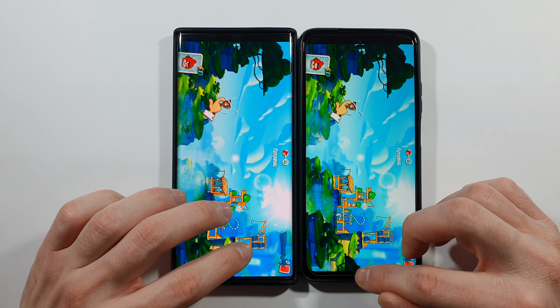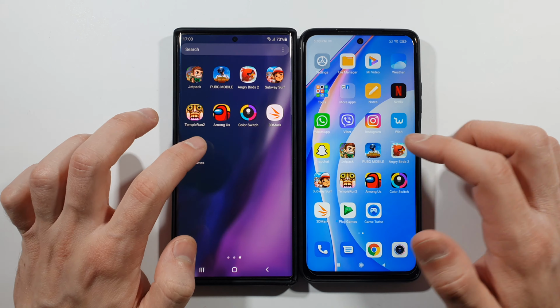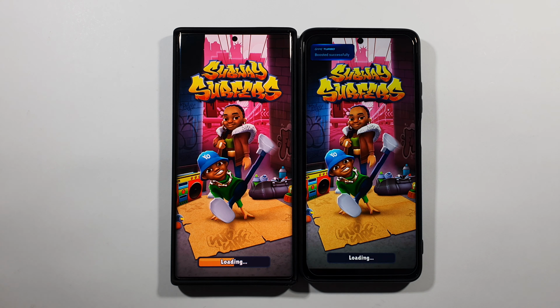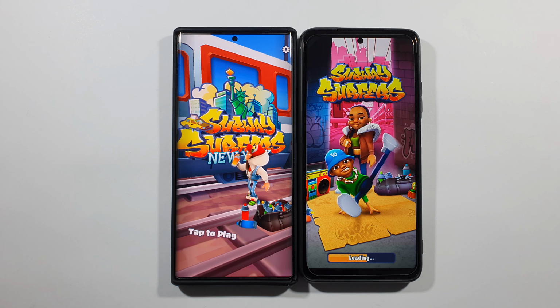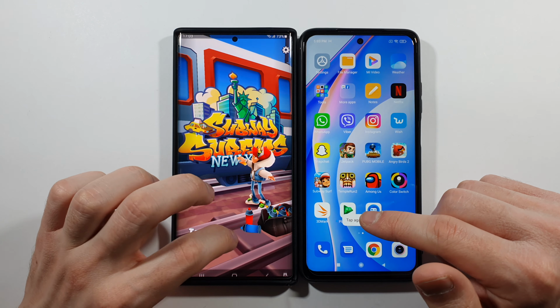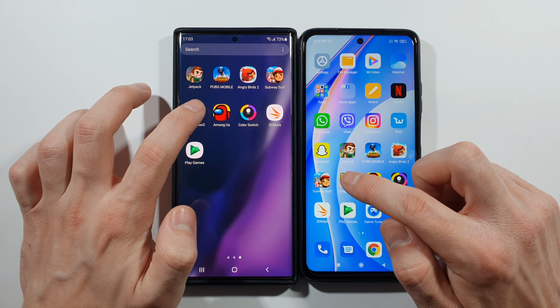But guys, also you need to understand that there needs to be a big difference between them because there is Exynos 990 in this chipset, so it's like a Snapdragon 865, you know, a flagship chipset from the last year compared to mid-range one, which is also not bad, but must be slower. Let's go with Temple Run 2.